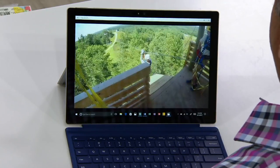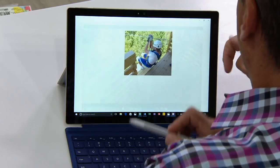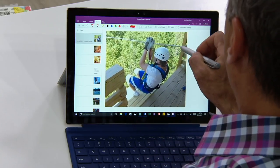You just go like this. You double click the pen. It opens up Microsoft Office. It opens up OneNote. So just like you would normally click a pen, you just click the back. What did that activate? It opened up OneNote, which is part of Microsoft Office. That's unbelievable. And it captured that image.